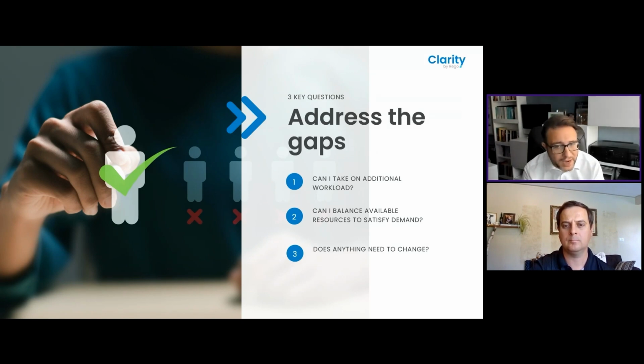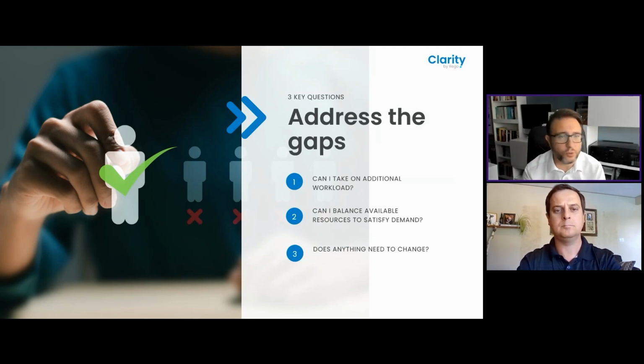So from a resource manager's perspective, addressing those gaps means that we're taking a proactive approach to identifying whether or not your current capacity aligns with your project demand.